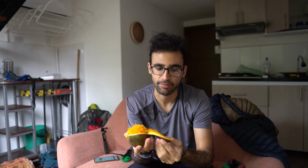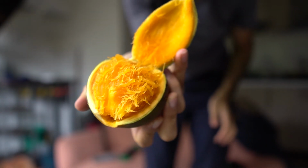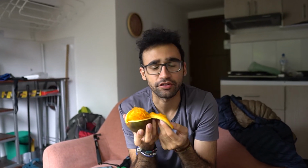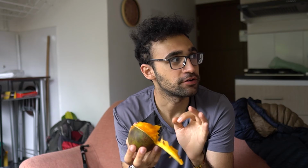Whoa, this is like a mixture between mango and squash. As weird as that is. There's no other way to describe this. It's literally like a mixture. I mean, even if you look at the texture, it's like a mix between squash and mango. Yeah, I like this. I really like this. Honestly, my brain is so confused because it tastes like mango, but it also tastes like squash. I know those things are very different, but zapote is both of those things.